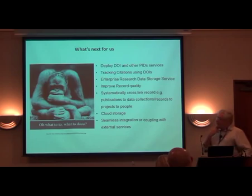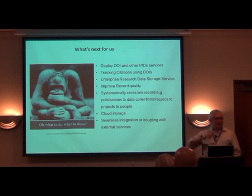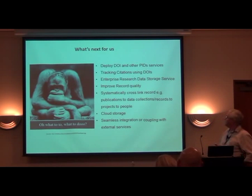So what's next for us? A lot more in the DOIs and PID services, getting our heads around that and actually implementing it fully. We're going to do some work on tracking citations. We're just looking for a couple of guinea pigs to actually publish an article with one of our minted DOIs. We're going to scale up our research data storage service now that we've got storage coming on stream. We've got to do some more around the record quality and the crosslinks.